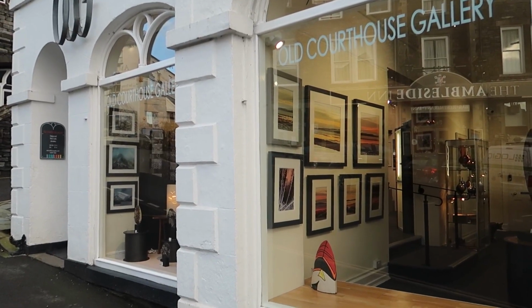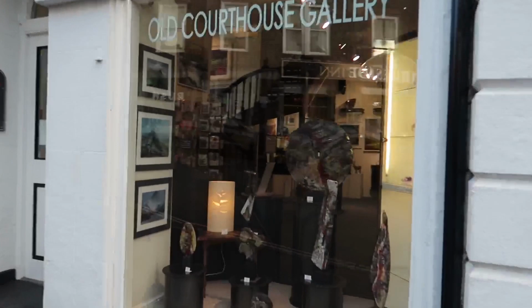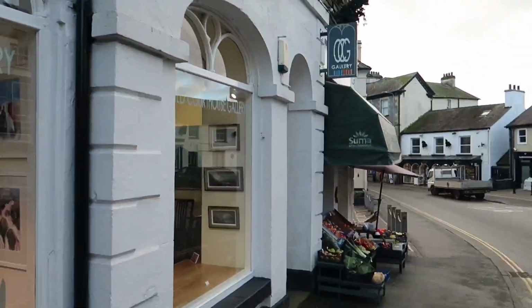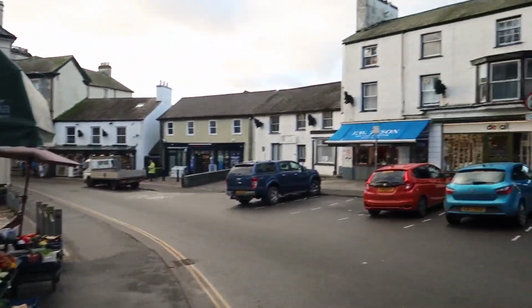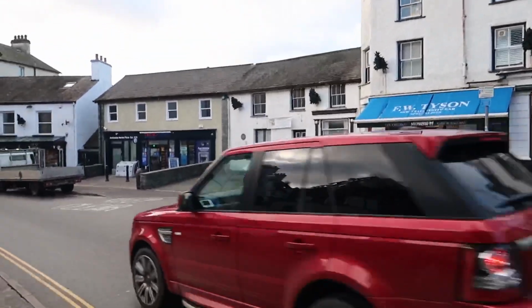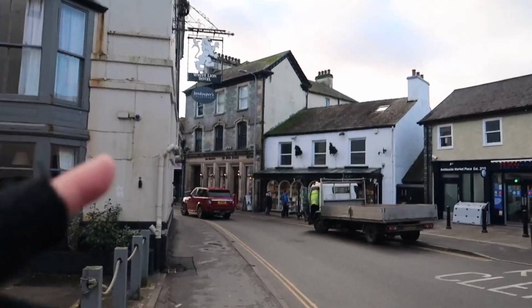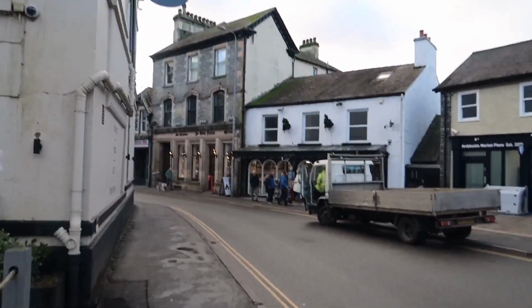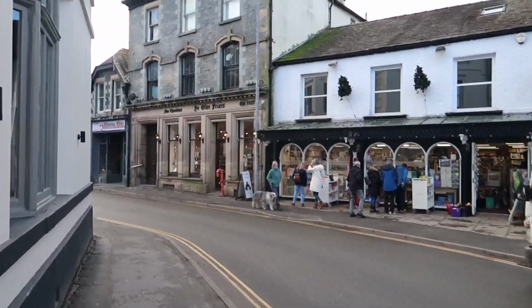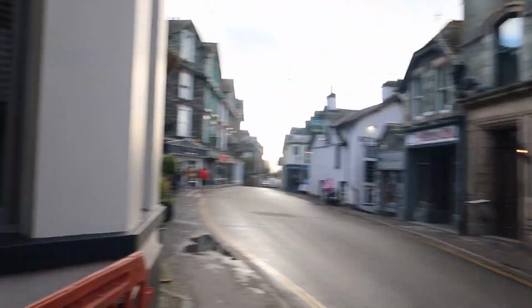You know something else we have here in the lakes, as well as a lot of outdoor shops. We have some fantastic galleries. There's one here. This is the old Courthouse Gallery in Ambleside. Some good galleries in Keswick as well. Keep going down this way, past the White Lion. Tell you what else is in Keswick and also here in Ambleside. Old Friars chocolate shop. If I wasn't on a diet, I would be in there. But unfortunately, I've put on far too much weight in the last 12 months. So I'm going to have to quickly run past.